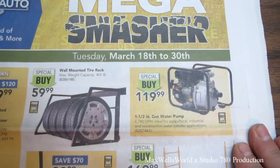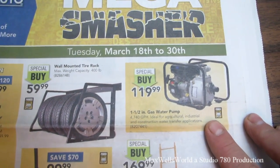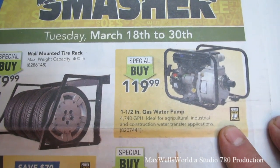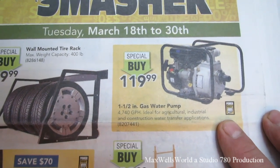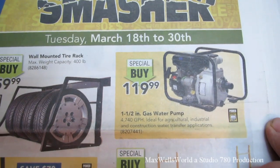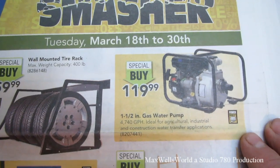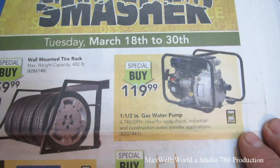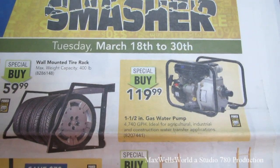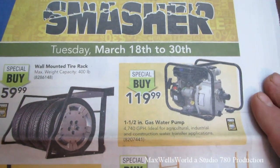They have themselves a 1.5 inch gas water pump, 4,740 gallons per hour, ideal for agriculture, industrial, and construction water transfer applications. Of course, with the big spring thaw right around the corner, something like this would be valuable, especially if you live in a bit of a low-lying area or your yard's not quite landscaped the way it should be, or you never know, sometimes you end up with water in your basement when you least expect it.